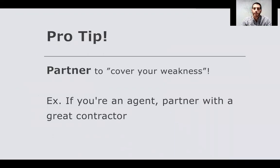Pro tip here, partner to cover your weaknesses. This is a great tip in anything in business. I have a number of different partnerships and a number of different businesses. And what I found is that I'm not the best person to do every single job. A great example, if you're a real estate agent, if that's what your specialty is, you may want to consider partnering with a great contractor, somebody who can take over the work and run the jobs day to day. I've done flip properties, I've done renovations on my own, and I've also done them in partnerships. And I'm here to tell you that the partnerships are a lot easier.